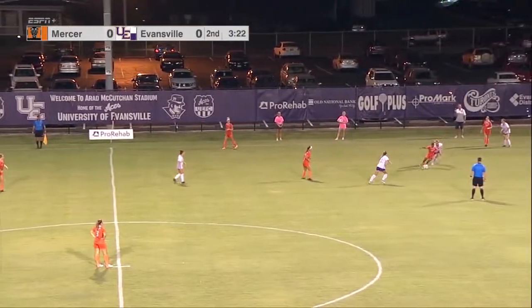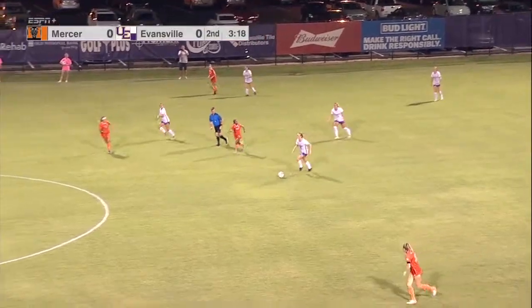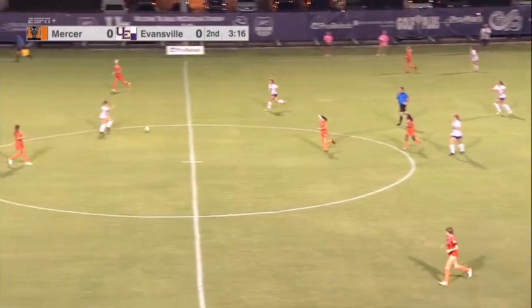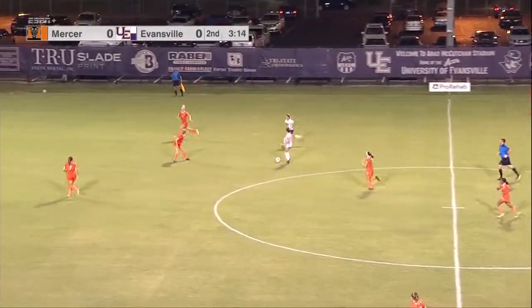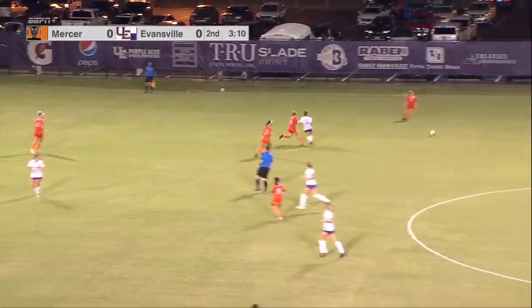Now both teams on their near sideline, near each side's bench, actively engaged. Both teams standing up. There's Wolak, who we've been talking about a lot. Really, Aces could use her.